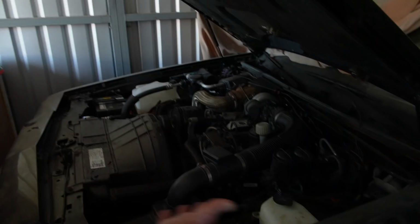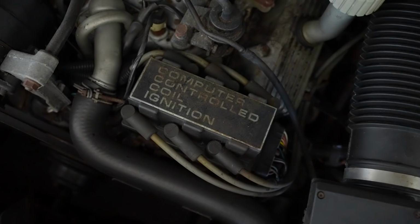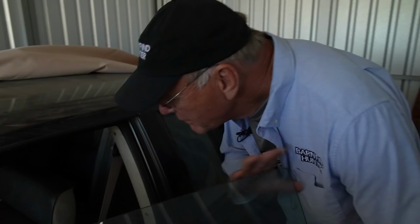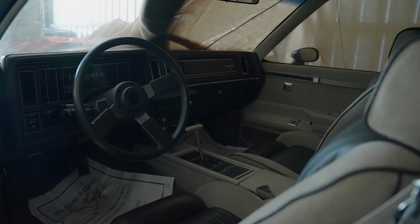You can just see, it's a time capsule. What does it say there? Computer-controlled coil ignition. Man, this thing is fabulous. I would love to see this thing when it's all waxed up. It still feels like it's waxed. You can see the turbo emblem embroidered on the seats here. If I'm not mistaken, those were Recaro seats that they did that year, because it had the pull-up bolster.